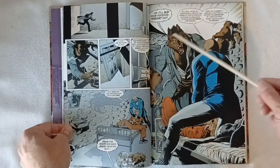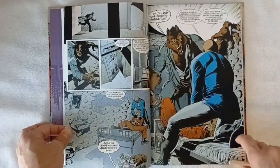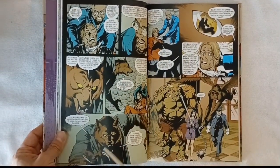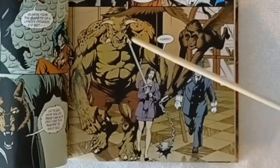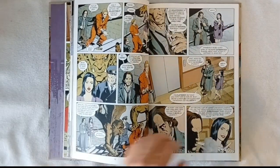Here's the big bad wolf turning into the big bad wolf. There's a hell of a page right here too. He's about to fight Mr. Bluebeard. So here, as they're going at it, the confrontation, Snow White shows up with this giant ogre. So they quickly stop the fight, right? You're not gonna mess with this guy. He's kind of like security. And yeah, so they stop the confrontation.